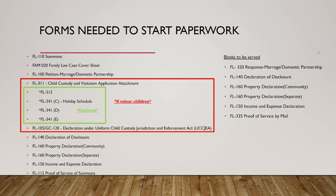So finally, here's that list of divorce paperwork I said I would put at the end. This is a list of all the paperwork needed to start your divorce. So I'm going to go over these forms. You're going to need the FL-110, which is the summons. You're going to need this special LA County paperwork, which is a FAM020. Do not put the dash. I've noticed if you put the dash on Google, sometimes this form doesn't come up. And this is the family law case cover sheet. This is specific to LA County.